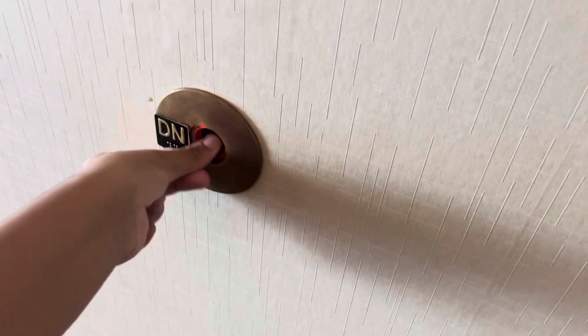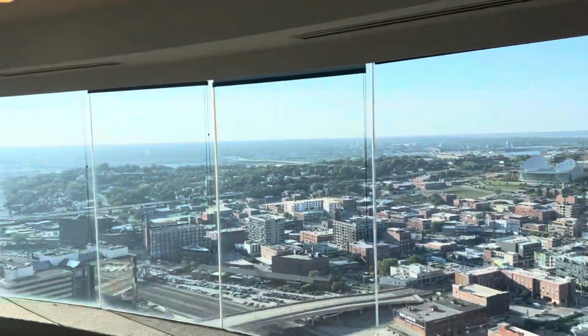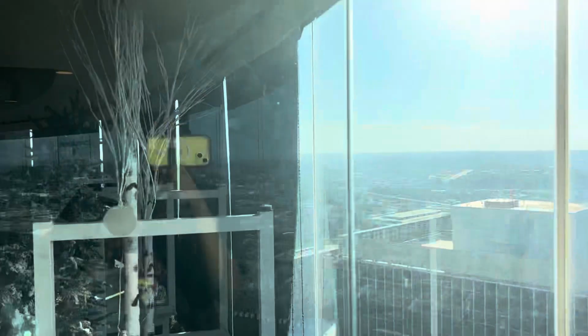Wait, oh shoot, I forgot the other one's broken. Oh fudge, oh no, it's gonna take a while. Anyways, I forgot about, dang it. Man, I did not see, I forgot that one was broken. Man, I was feeling rampaged. I just thought it didn't work.